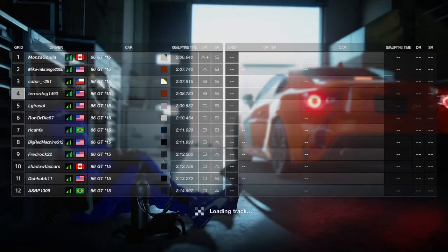I'm decently high in the grid. But I have a lot of doubt going into this. Looking at the grid we have here, the people ahead of me are much faster. And the people behind me aren't that much slower. It's been a while since I've done this. Okay, yeah, I guess it's kind of equal here.